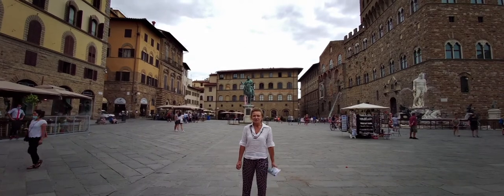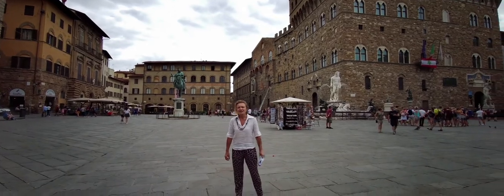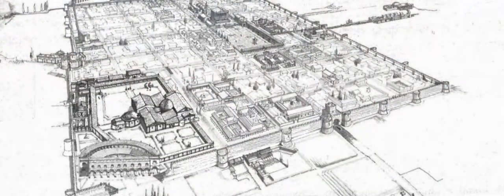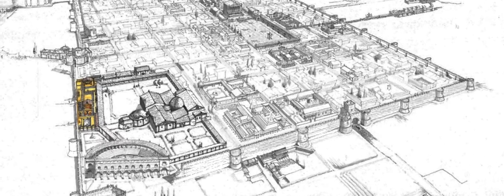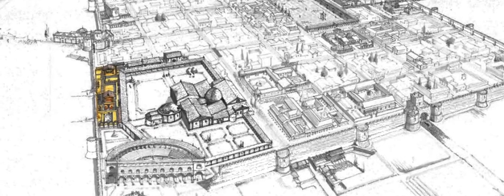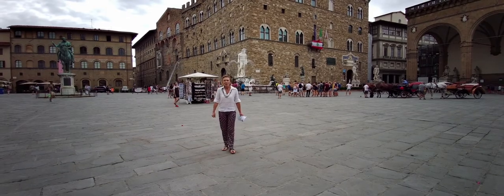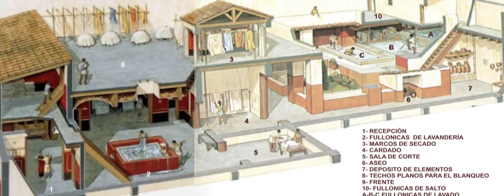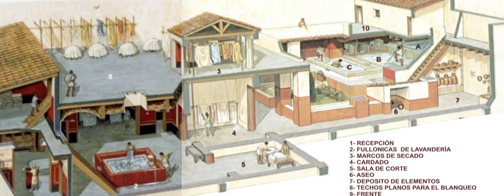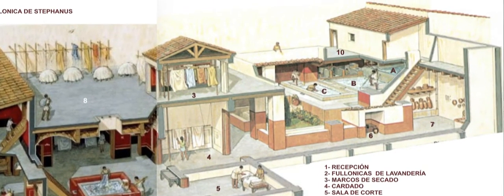In the same excavations had been found another very big building. So the bath building was of the 2nd century AD. This building that was found in the excavations of the 1980s was to be dated at the end of the 1st century and the 2nd century AD. So this building was a fullonica. So what is a fullonica? A fullonica is a laundry and a dyeing plant, so where fabrics were produced, colored and dyed.